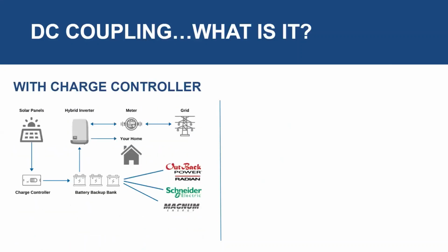So let's start with the original. DC coupling, this is kind of the old school approach. This has been around for decades. So many people have a setup similar to this in their home. And why is it great?